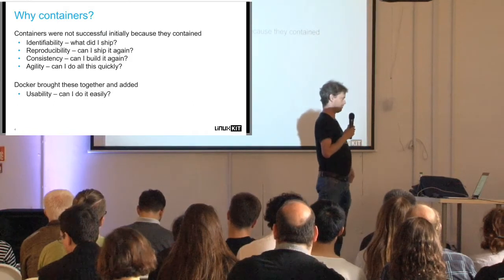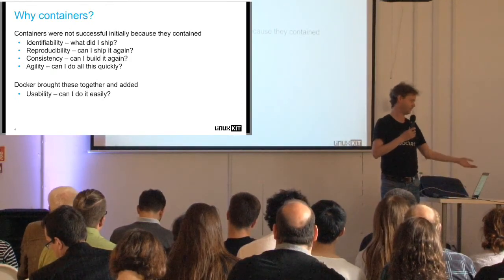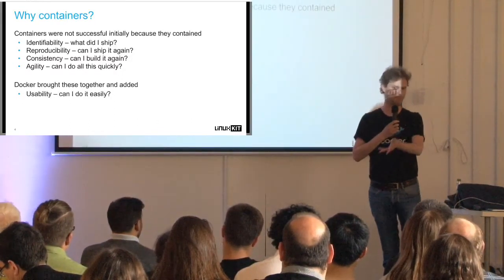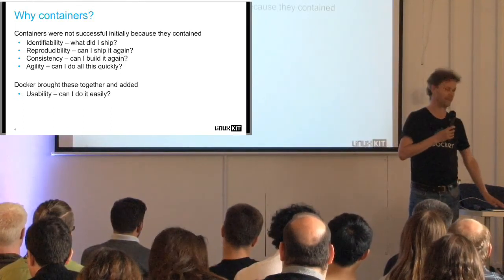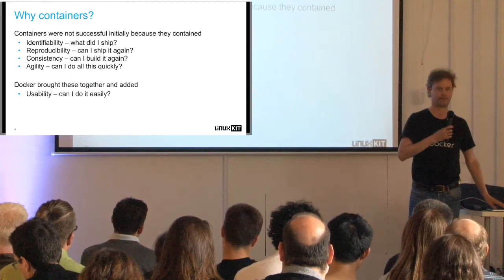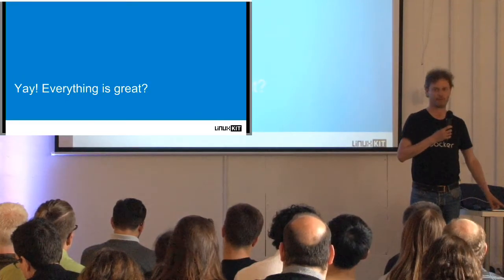And then Docker really brought usability to this. You could always do these things. It's taken Debian 10 years to do reproducible builds. It was always possible, just really hard. There's a lot of detail involved in these things, and Docker made a lot of this much easier. There's still edge cases and things that you have to work on, but everything got much better.